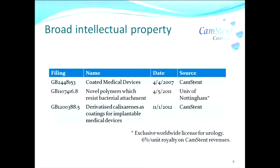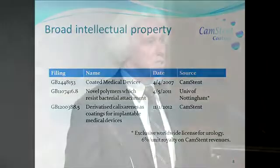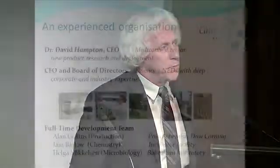The urinary tract material we're licensing from the University of Nottingham. It's a 6% license on CamStent revenues, whether we're sub-licensing or whether we manufacture the catheters ourselves. So it's pretty minimal. We have an experienced organization in place, have been together for a few years.